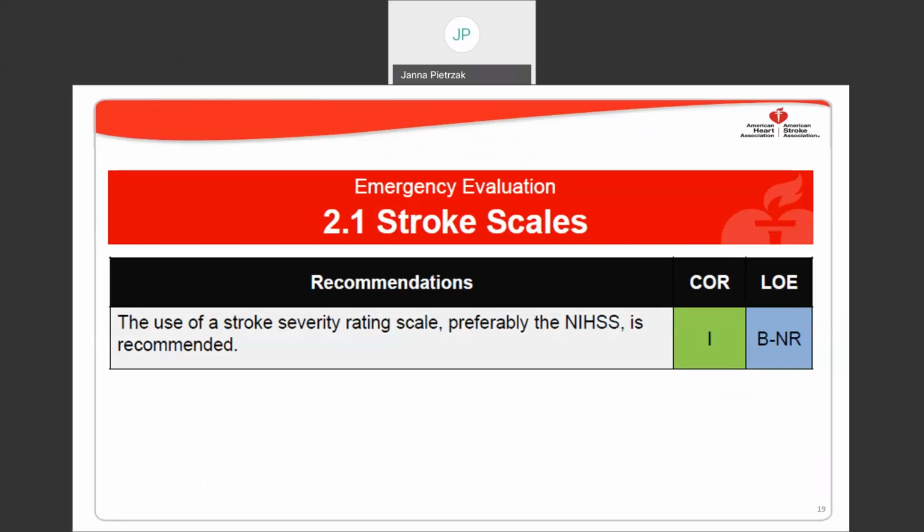Now, just to reiterate, getting an NIH stroke scale assessment as soon as you can is a class 1 recommendation and level B recommendation as well. It's a strong recommendation, so therefore we should be doing this.